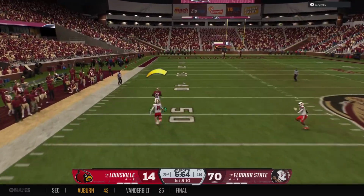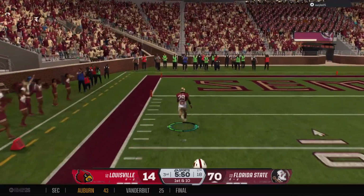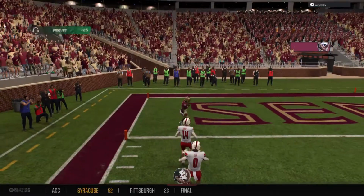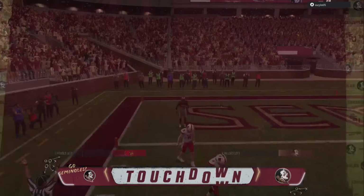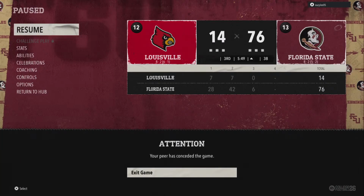He'll take the deep shot. Makes the grab on the left side. Off and running. And he eluded the defense. Oh my gosh, bro.